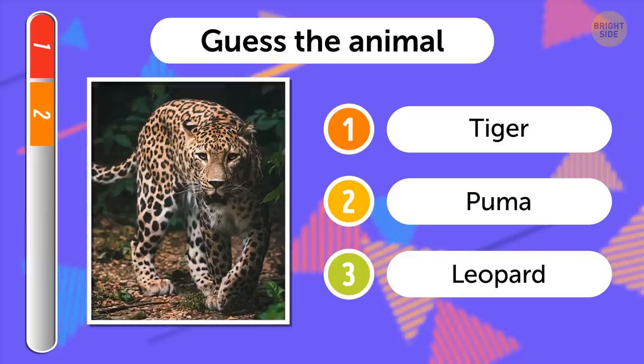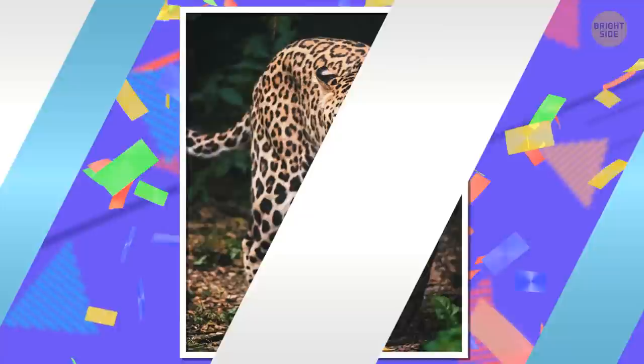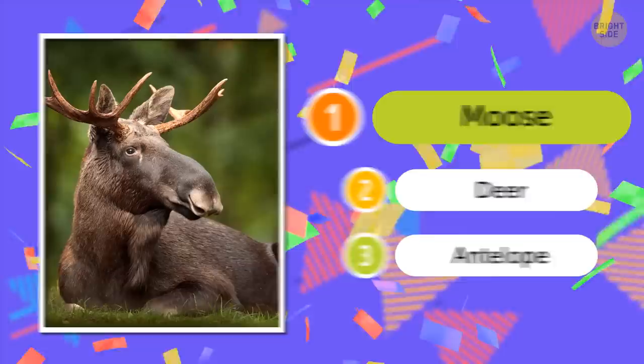That's a leopard. They're very individualistic and like spending their time alone. They even scratch trees to make other leopards stay away. What about this big guy? Do you know what it is? That's a moose. Do you know they only live in places where there's snow in the winter? What is this animal?